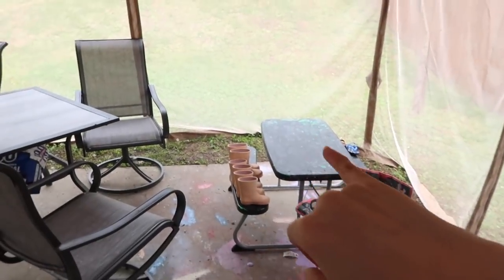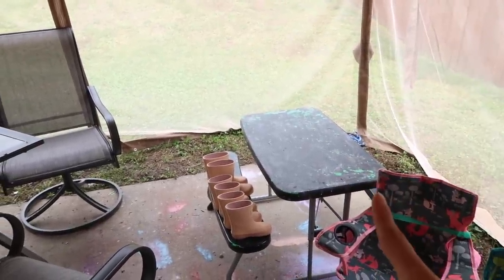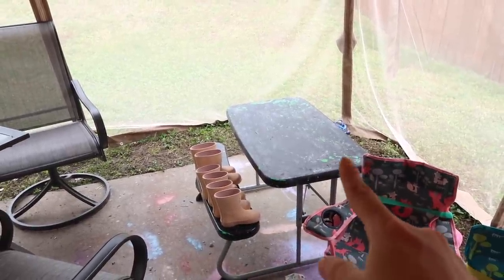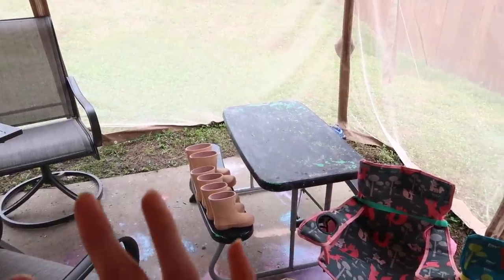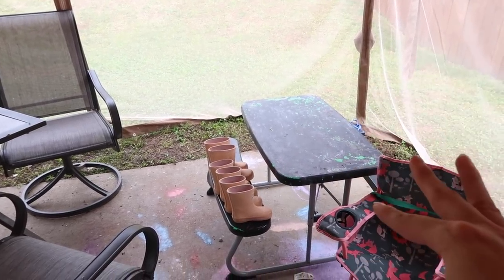This is the little picnic table. As you can see, the top of it is kind of chippy, and so I actually got matte spray paint this time, and I'm gonna see if maybe that makes it last a little bit longer. I think that this was semi-gloss or gloss whenever I did it last year. And then I'm going to use painter's tape and make it white and navy striped. So I think it's gonna be really cute.